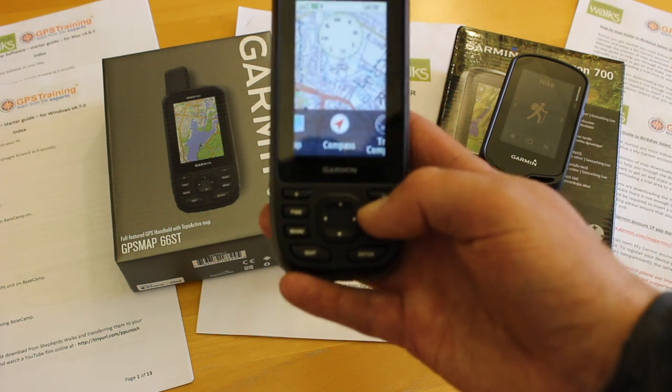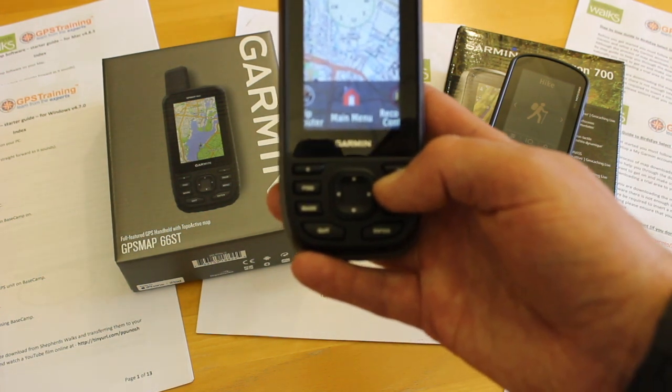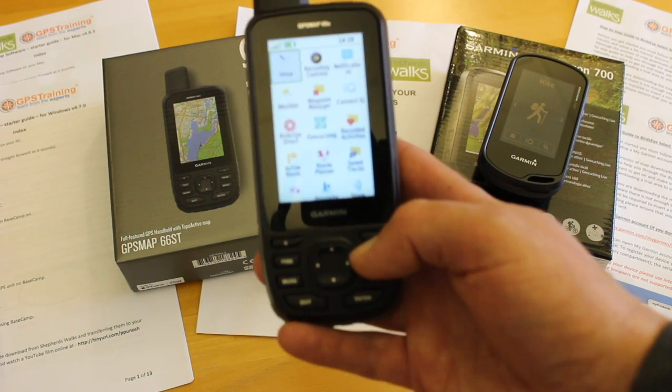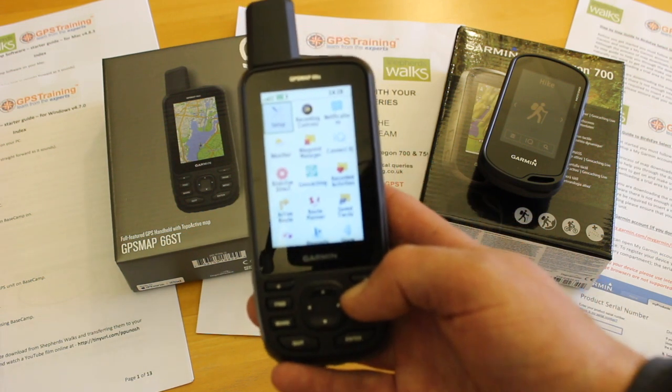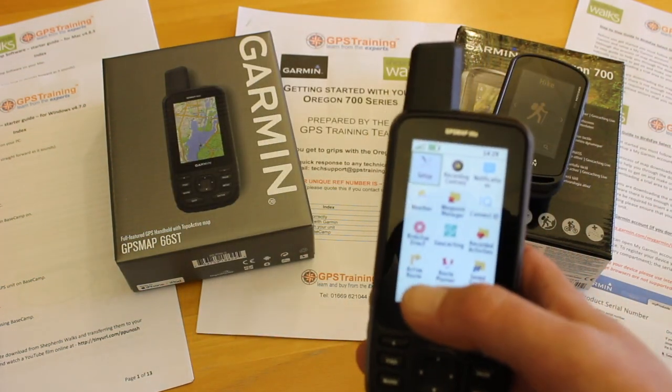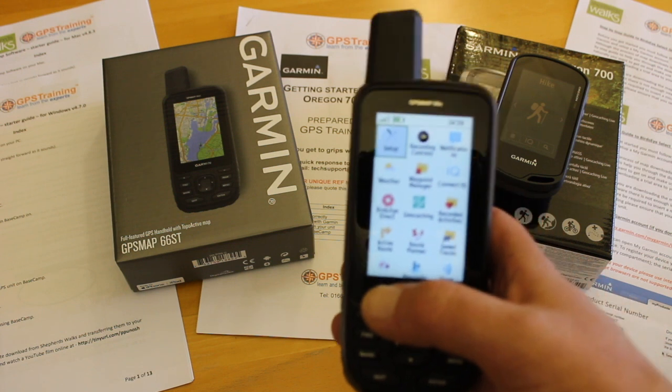As you can see, you navigate with the buttons. So if you wear gloves or you do a lot of winter walking, it's a really nice GPS unit. Other key thing is this uses the Galileo satellite, which is the European satellite, where the Oregon doesn't, being a slightly old unit. So we get improved accuracy with this.